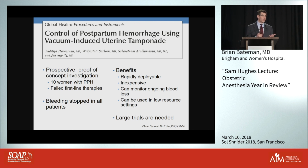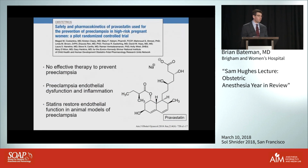Large trials are clearly going to be needed to more conclusively demonstrate the value of this approach, but I think it's an exciting innovation that could have an important public health impact worldwide. The next study looks at a novel approach to the prevention of preeclampsia.